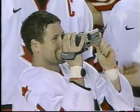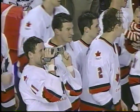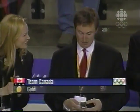And now, this team will receive their gold. This is going to be very emotional. Team Canada, gold medalists, 2002.